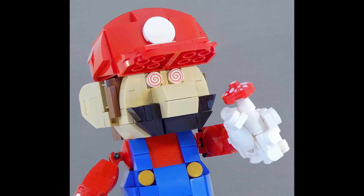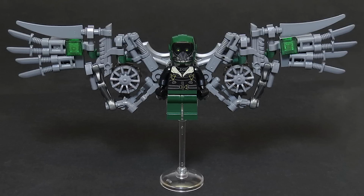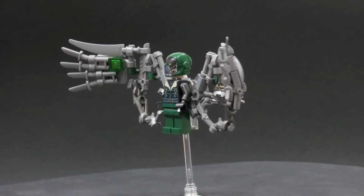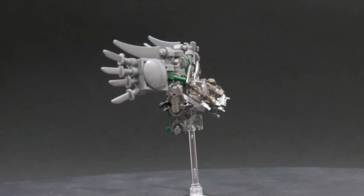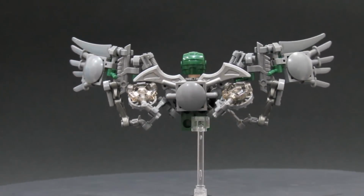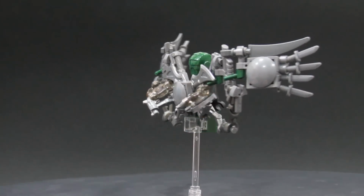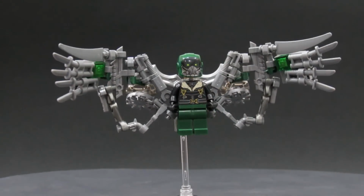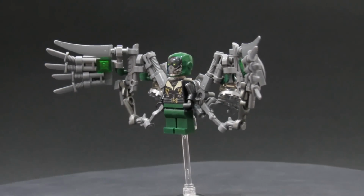All right, now let's move down to number 6. This is basically just a reinterpretation of what we just got from a very recent Marvel superhero set. It's simply labeled Vulture, and it is by the builder Grandmasters. The reimagined mechanical wings of the Vulture from the latest Spider-Man Homecoming movie really do look very, very good.